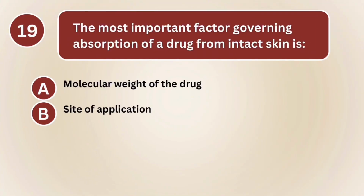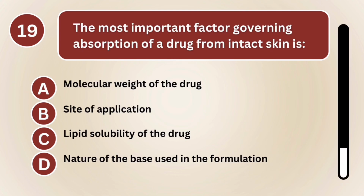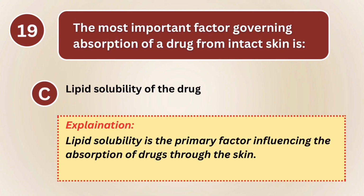The most important factor governing absorption of a drug from intact skin is: A. molecular weight of the drug, B. site of application, C. lipid solubility of the drug, D. nature of the base used in the formulation. Correct answer is C. Lipid solubility of the drug.